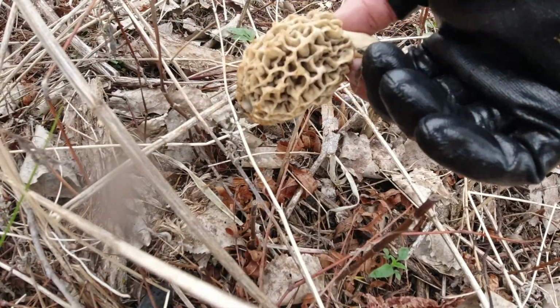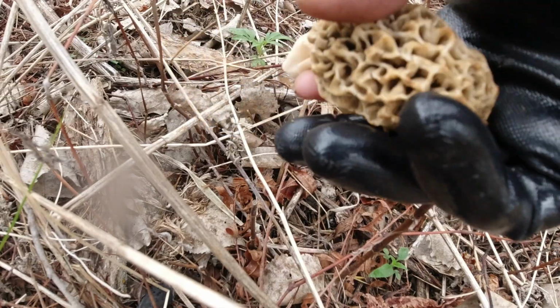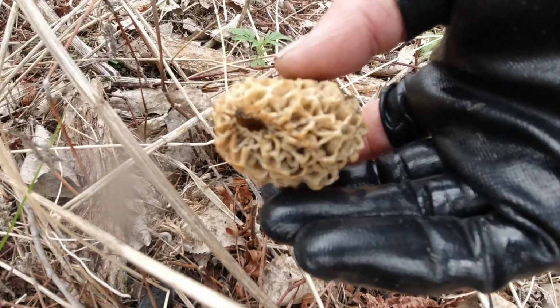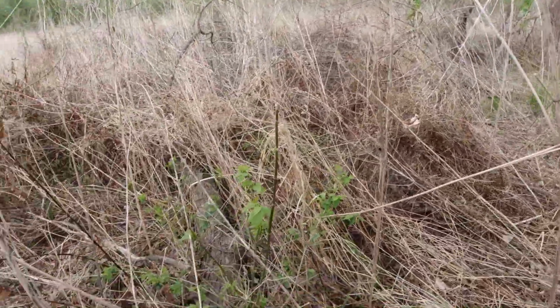there we go. Definitely a keeper. Big gray, little wind burnt, no black staining, no orange staining, just a little bit on the ridges. All good. Cool. Stomping around the same vicinity.